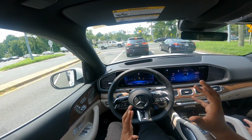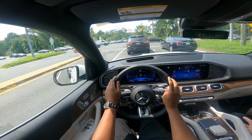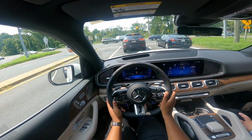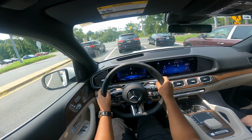Also in front of you, speaking of visibility, you do have a head-up display right here in my line of sight. So you do have the speed limit, it'll tell you your vehicle speed and other information which you can configure. But I'll be back in a second once the light turns. All right, let's go.